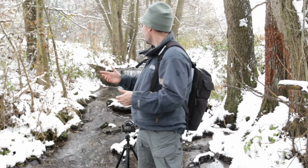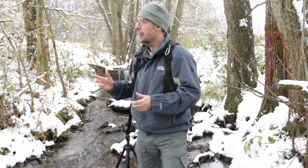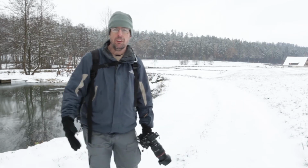And now the banks are pretty steep and the water is pretty deep up there, so I'm going to have to figure out how to get out of this river carrying 2 tripods without destroying my equipment or soaking myself. Wish me luck. Okay, well, I got out of the river, and believe me, it was not pretty, so you didn't want to see it.